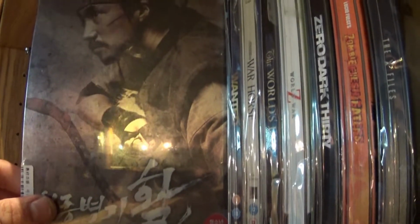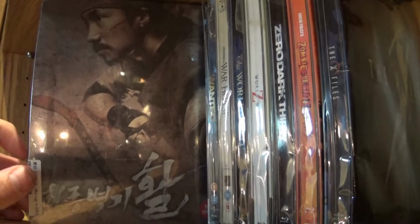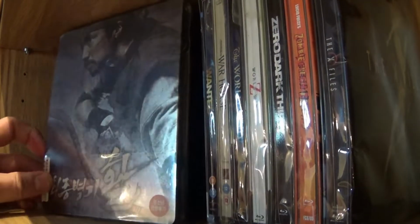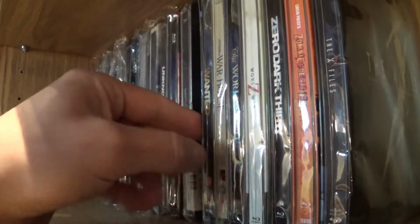This is still sealed up. I don't want to unseal it for some reason. Is it 13 Assassins or something? It's a very good foreign film given to me by a friend a long time ago.